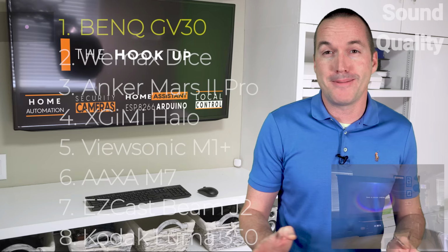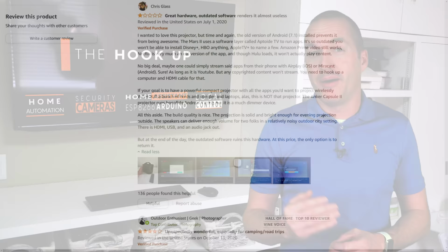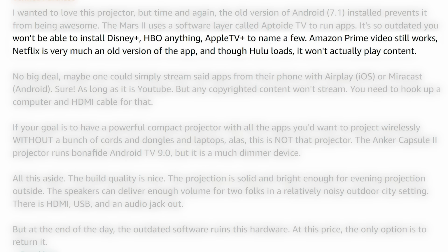All right, so that's gotta be it, right? Not yet. Most of these projectors are also smart projectors with built-in apps, which is nice since they're supposed to be an all-in-one unit that you can just set down and turn on. I read a bunch of reviews for these projectors, and some people said that Hulu worked, but Netflix didn't, or that Disney Plus was laggy while YouTube TV played fine.